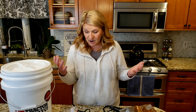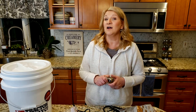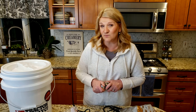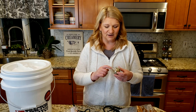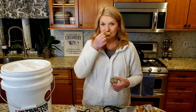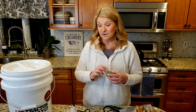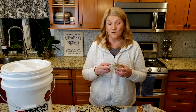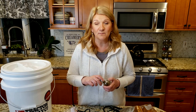Okay, so what else do I like to use? And I have a little surprise that I love to put into all of my preservation bags. And that is, my friends, what? A bay leaf. I love to use bay leaves. Here's one. It smells so good. I use them for cooking all the time, but I also like to use them for food preservation to prevent bugs.